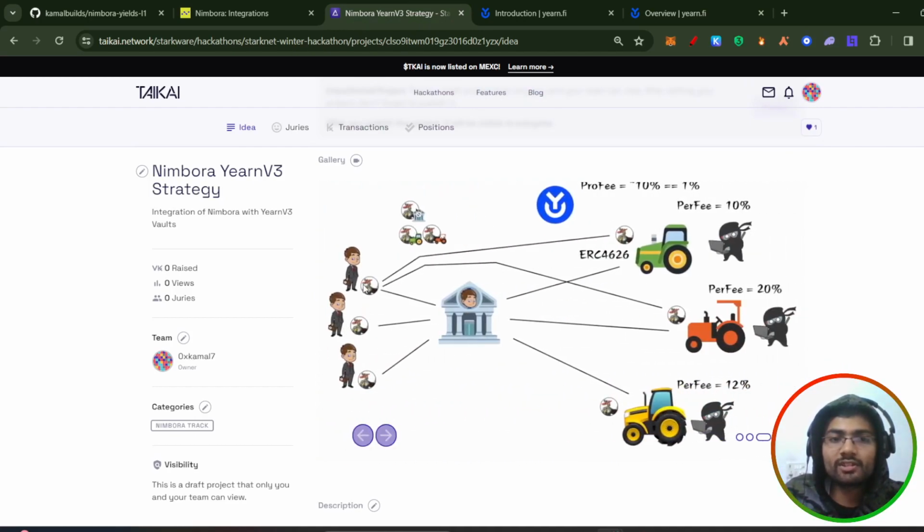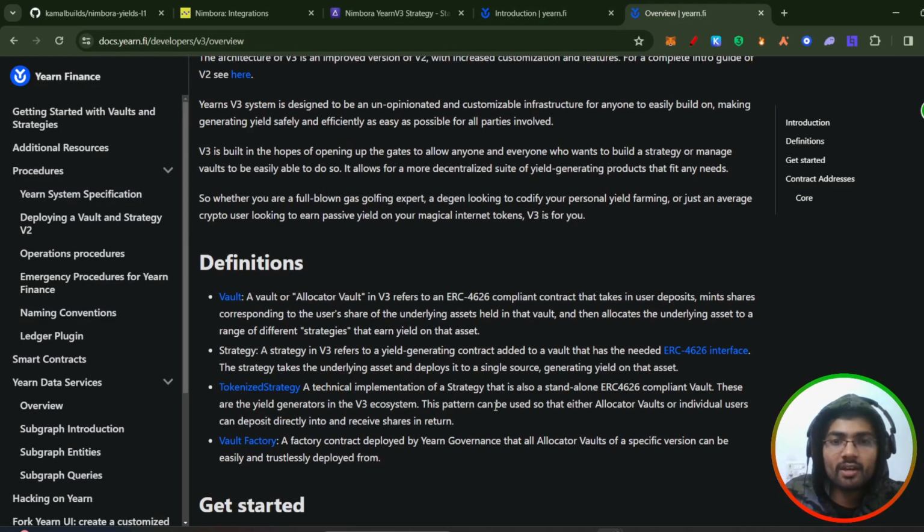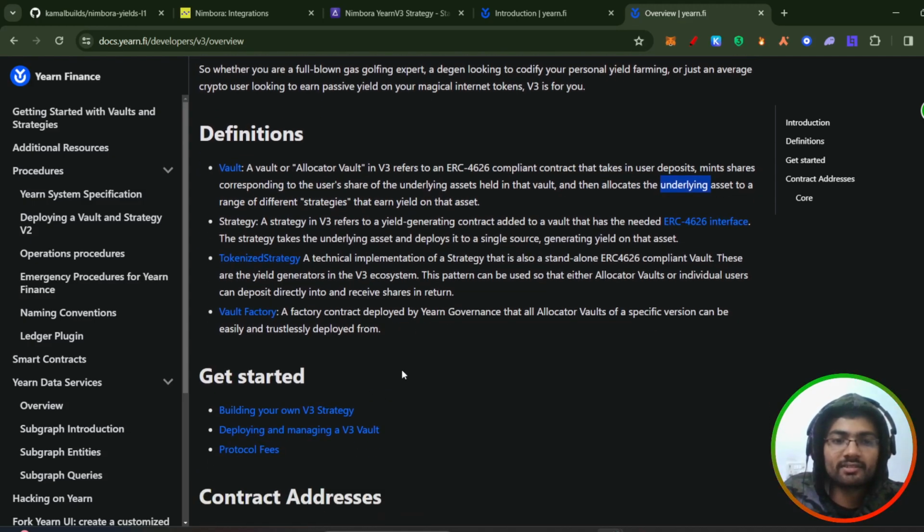These are all the different users, and they deposit their assets in a vault, and then the vault allocates them to tokenized strategies where it deposits into different strategies, and there is a percentage fee on the profit. But simply put, a vault is an ERC-4626 contract that lets users deposit and mint shares corresponding to their share in that vault, and then allocates the underlying asset to a range of different strategies that earn yield on that asset. This underlying asset is an ERC-20 contract.